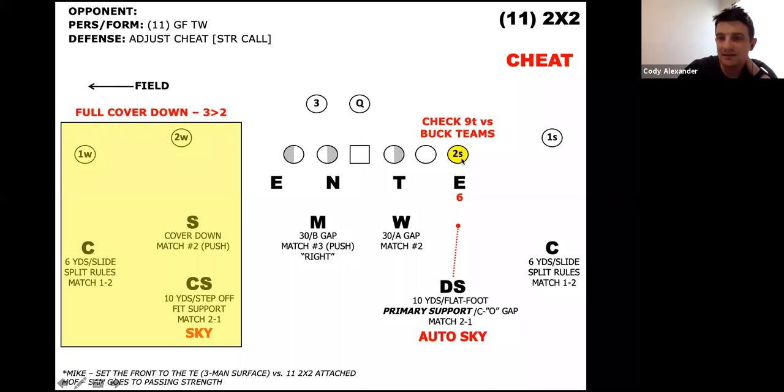And if this guy's a tight end and he's trying to do a lot of this arc release or go vertical, I want hands on that guy. Now we're going to flat foot it at 10, and we're going to play from the table. I don't want to sink him into the box, because then we might as well just be playing cover 3. It's an automatic sky when we get this. And then we're playing our regular rules over here. So nothing changes, and the box doesn't change.